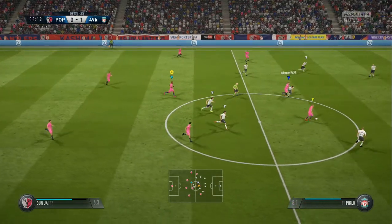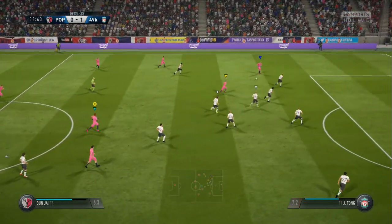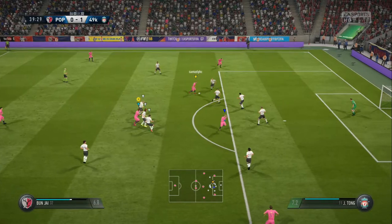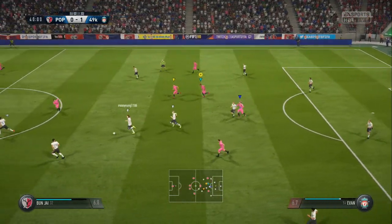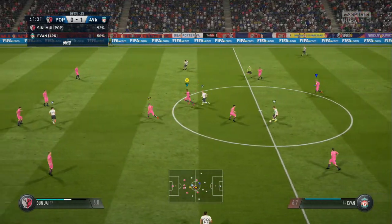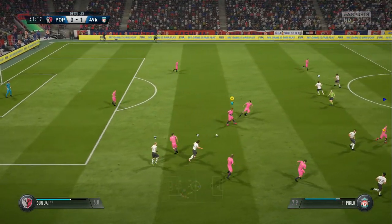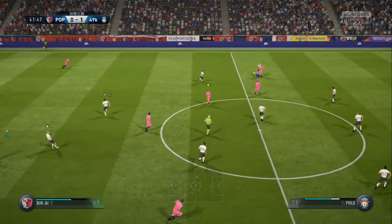Ahmed. Well, you don't see that so often. Just glided past him effortlessly. Samuel. Comes in strongly. And Evans. Keita. He screened the ball well there. Here's Forlan. Mang.